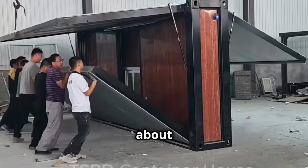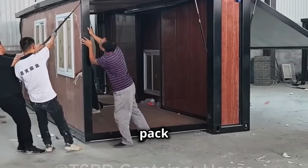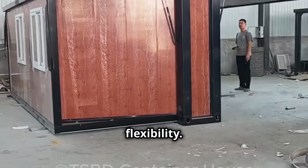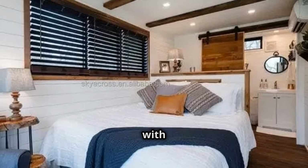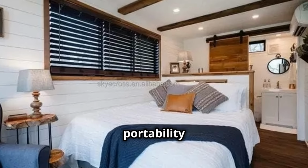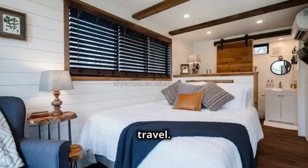And let's not forget about the foldable design. This unique feature allows you to easily pack up the house and move it whenever you need to, offering unparalleled flexibility. You can pack it up and take it with you on road trips, camping trips, or even cross-country moves. The portability of this tiny house makes it perfect for adventurers and those who love to travel.